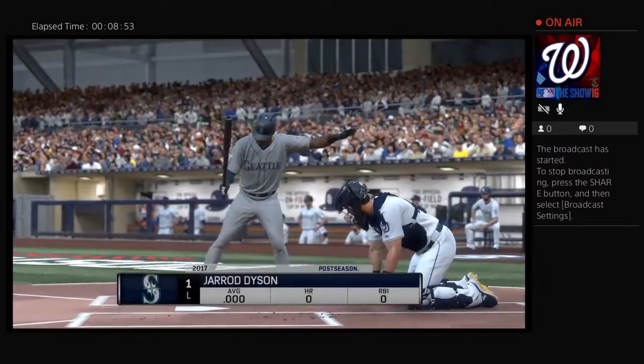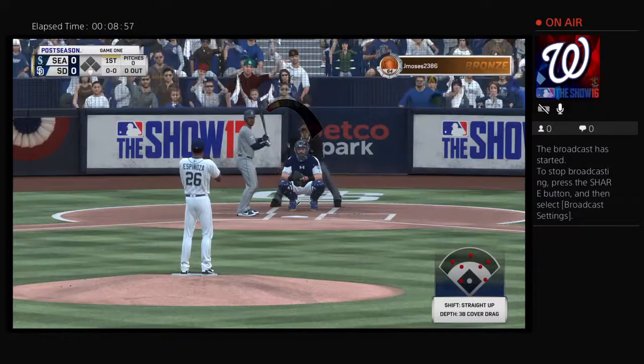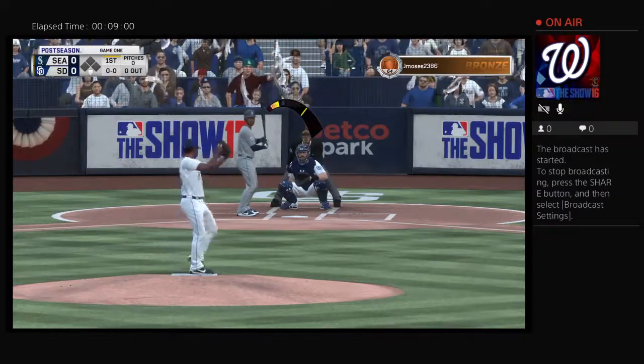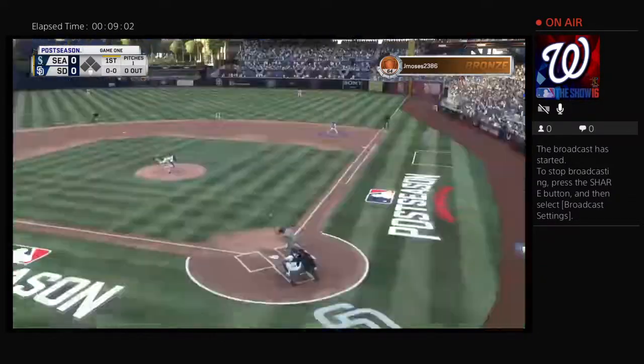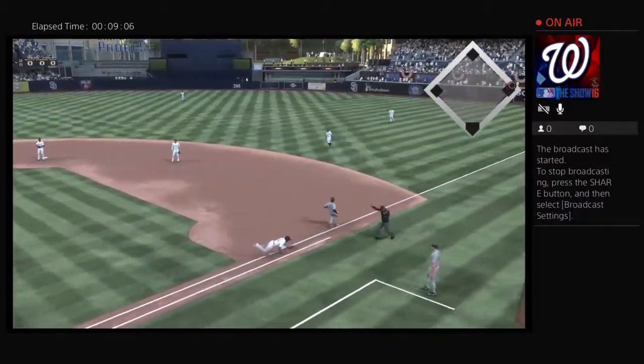Here's Gerard Dyson. He'll get us started in this one under the leading lights. Leading off for Seattle, center fielder Gerard Dyson. Ground ball right side. Backhanded. And he is in there.